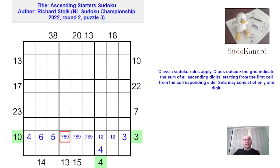Well, another way of saying that is that if I use at least 3 ascending digits, the total will be much bigger than 13. And the same is true for 15. So those totals must be achieved with 2 digits only. So I won't have a 7 here because ascending digits will be at most 13, so that won't work. So 7 is not possible here, so it will be either 7 and 8 or 6 and 9.